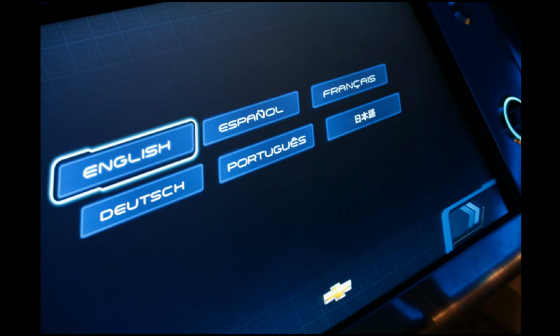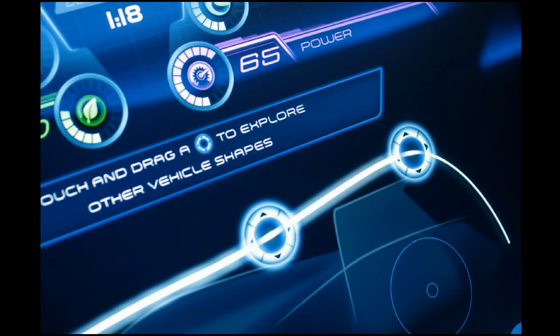The one complaint I have about the entire experience is that after you touch the English button, you can kind of get stuck until you recognize there's a next button as well. And it doesn't say next, it's just a little arrow. So I really wish they will fix that.